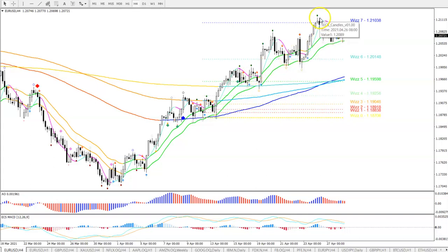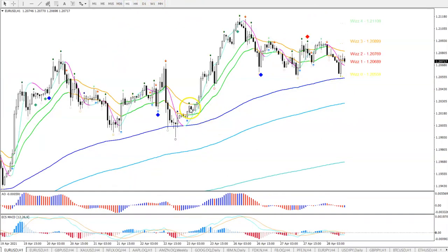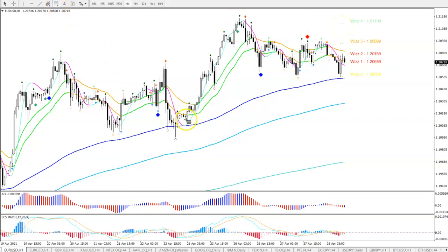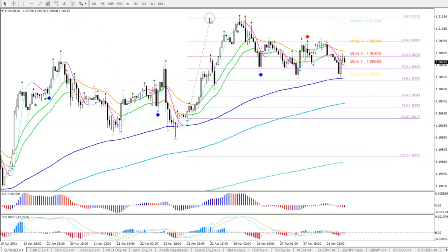For the euro dollar, first of all, 4-hour chart. So price making a retracement as we expected. On Monday, we said that this is looking like a pretty strong momentum, and we thought there could be a flag and a breakout higher. Now that didn't happen as yet. We did have a retracement that was quite mild, but we didn't get the follow through as yet. So the question is, is that still going to happen? Will that still take place?